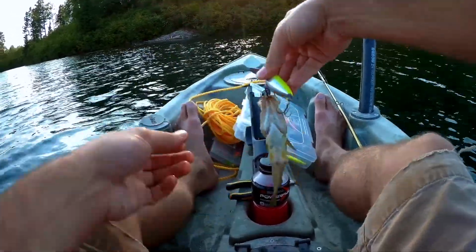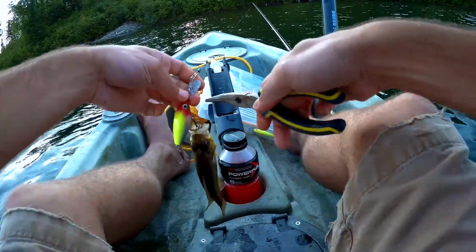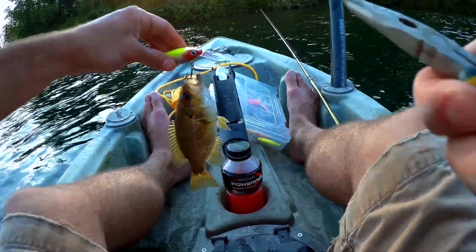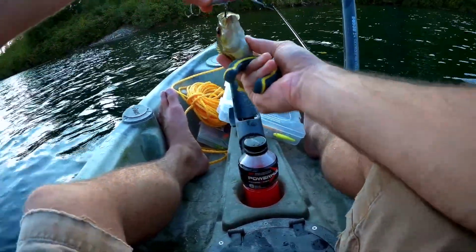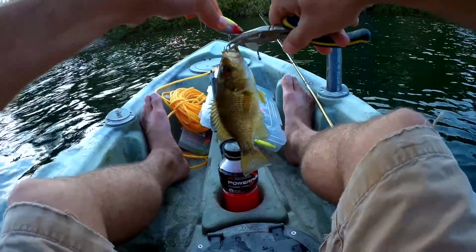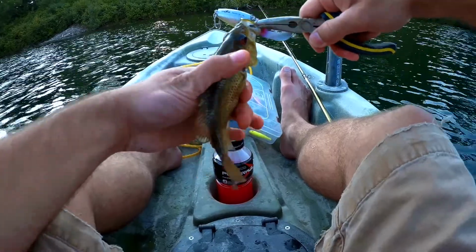These guys are just incredible how they will bite on really just about anything. Doesn't matter what size it is. This guy definitely wasn't getting away. He got all 3 points of that treble in his mouth. He was not going anywhere. Now let's see if I can get this guy unhooked without sticking myself.